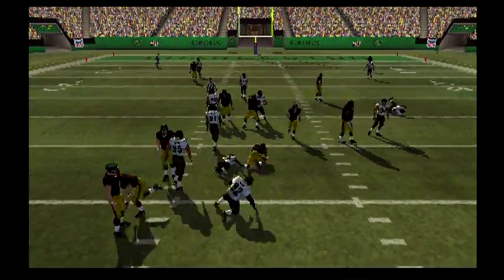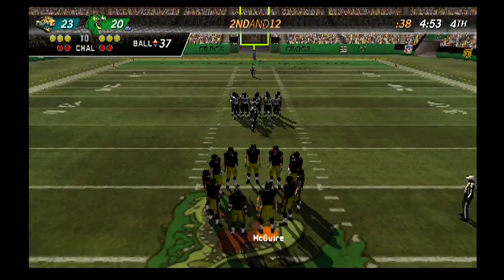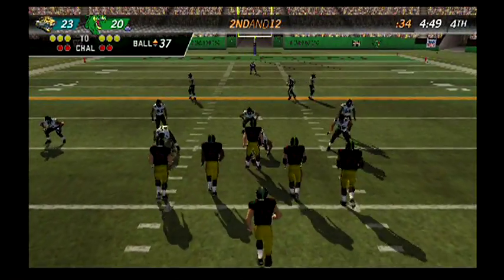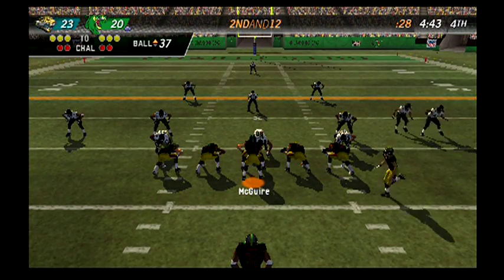Meyer is there for the tackle. Couldn't find any success in the middle. And the thing is, that's where it all starts, with alignment. And whoever can take control and dominate in the trenches is going to have a huge advantage over their opponent. The Jaguars come out on a nickel pack.